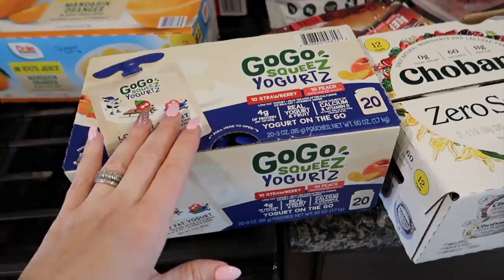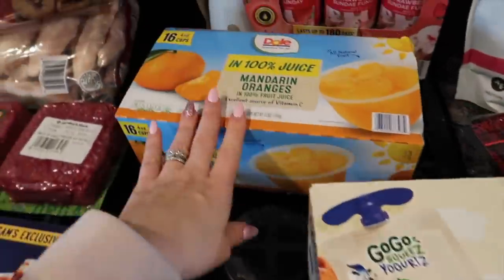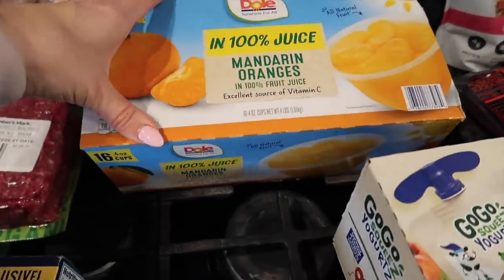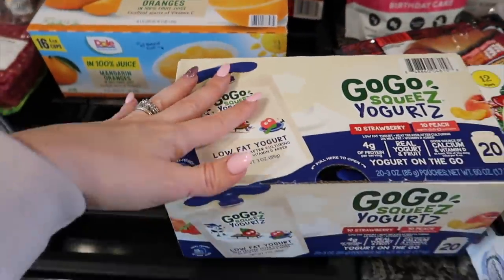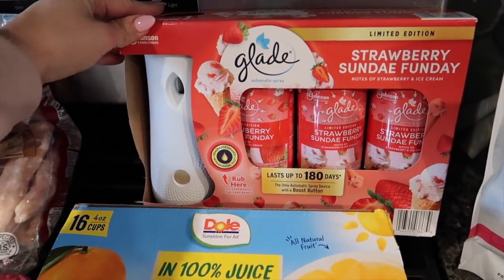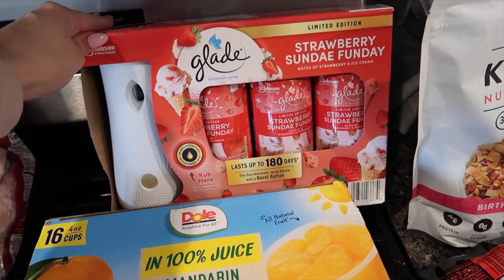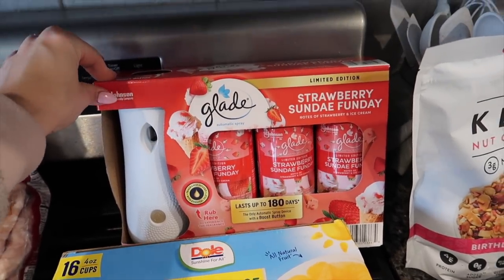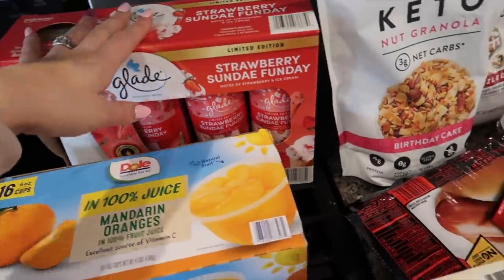And then we got some more of these go-go squeeze yogurts. The kids love these. We got some mandarin oranges in 100% juice. Like I said, I'm really trying to get a bit healthier snacks. And then y'all saw this already. I cannot wait to set this up. I'm not sure where I want to put it. I'm thinking the living room or maybe near the front door when you walk in so it smells good, but I'm really excited about that.